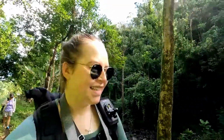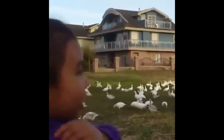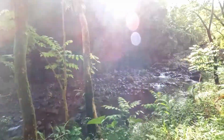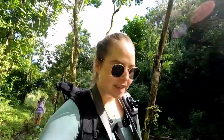Wow, look at all this view. Look at all those chickens. We have some beautiful rivers and waterfalls down here. And again, this is all free and open to the public, so I highly recommend you check out the Arboretum.